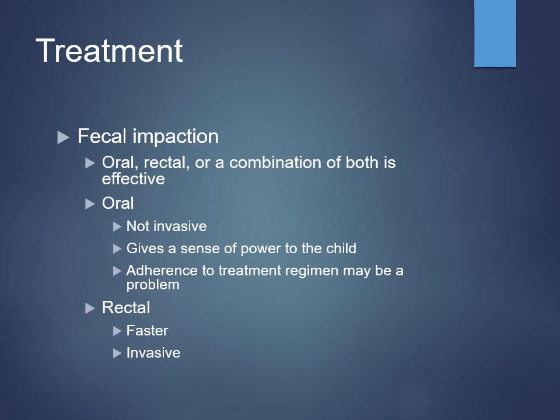If you're dealing with a 2-year-old who's constipated, an enema might be totally appropriate, versus if you're dealing with a 16-year-old. Is the 16-year-old going to want an enema? Probably not, right? So you have to have that conversation to figure out what's going to be most appropriate for them.